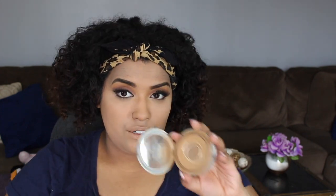Okay, so here's the part that is going to be so important for this look, is to have a powder that is very close to your skin tone. Whatever you're setting your makeup with, usually, I love the L'Oreal True Match powders. I think they have such a good range. It's a really high quality powder. And I'm gonna show you guys how I use this.